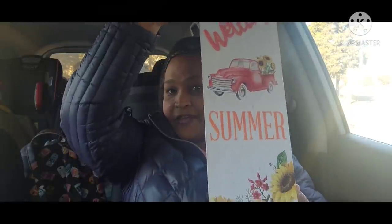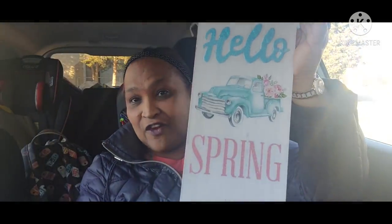Okay, so the other Spring Fling decor I have is this one that says Welcome Summer with the red truck and the sunflower. The red truck is carrying the sunflower and the sunflower at the top. This is super stunning. And then the other one, as if that wasn't enough, this one says Hello Spring with the blue truck and the flowers. Look, just look at that, how stunning. And I don't know of any other word for it but stunning.